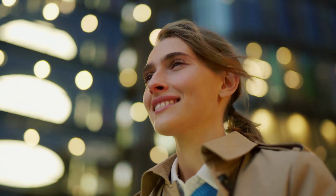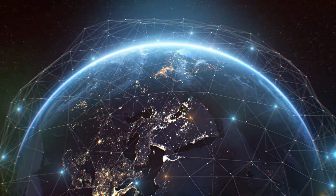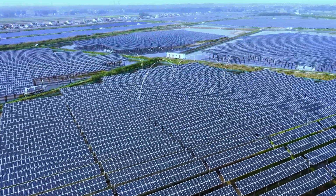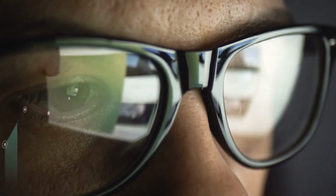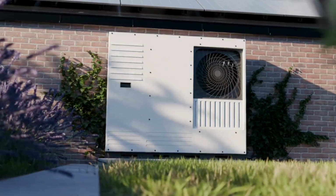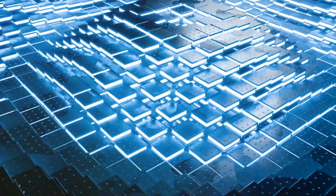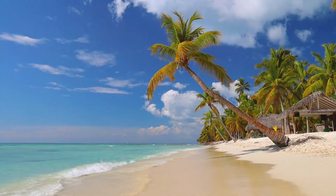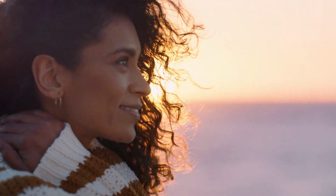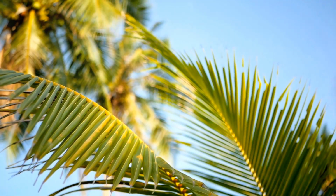Looking ahead, the combination of solar energy and ongoing innovations in air conditioning technology could revolutionize how we cool our homes. With increasing accessibility and affordability, solar air conditioners could become a viable option for many households. Imagine a future where every home in a hot climate is equipped with an efficient, off-grid cooling system. What do you think? Could solar air conditioners be the future of home cooling in hot climates?